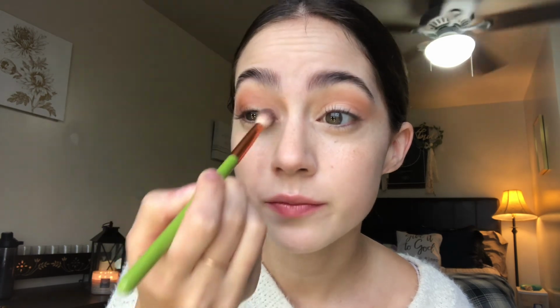Now I'm actually going to blend that out with this tapered blending brush from Lavish. Just make sure I don't get too much of that everywhere. I just want to focus it in this area, but I want to blend out those edges. And then I'm going to go back in with my Alamar brush and soften that up.